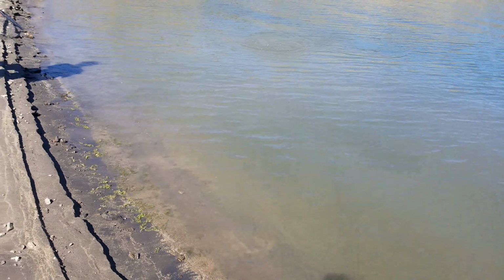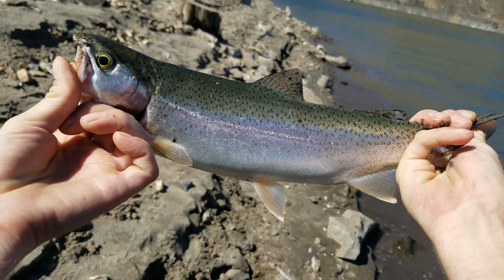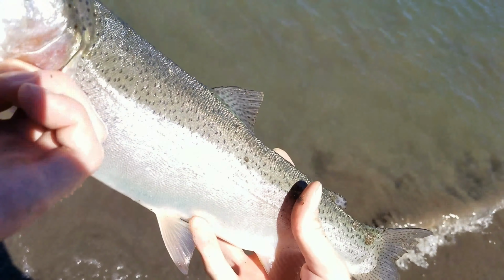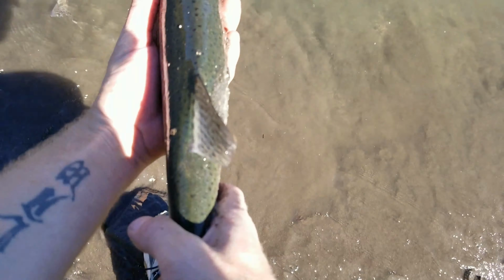Got my second fish on of the day. Feels like a pretty nice one. Grab the net. You don't have to reel the other one in. Woo! It's a pretty nice one. Not super big, but... See it? Yeah. My second trout of the day. Sure is a beaut. But I think I'm gonna let this one go. We caught two already, we're keeping, so let's let this one go. There she goes, back home.